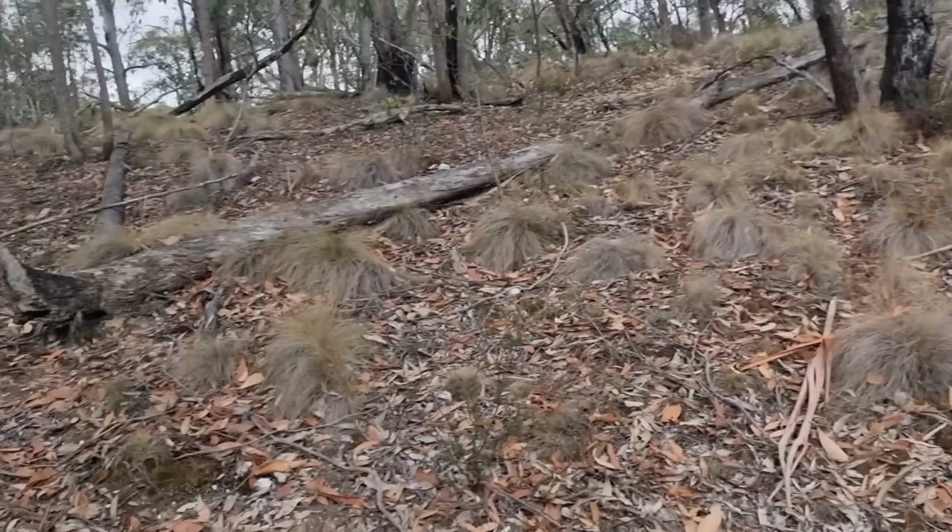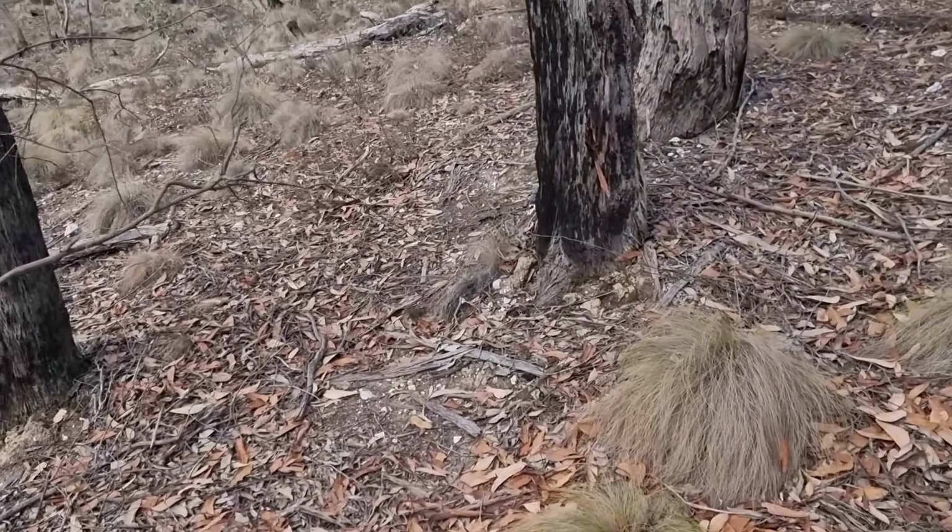We will continue to head down to the south and find these more major diggings that I know are here somewhere.